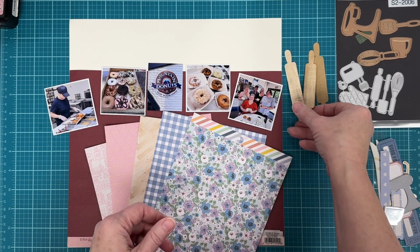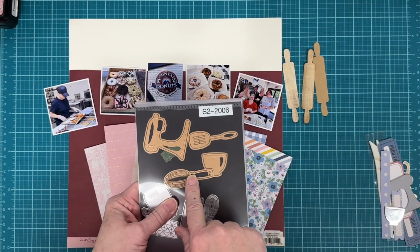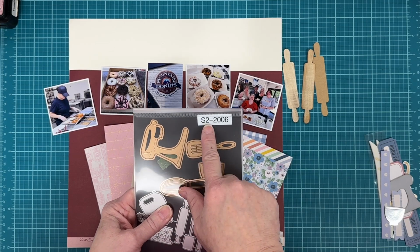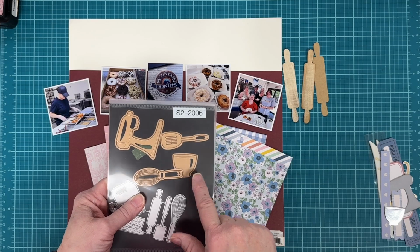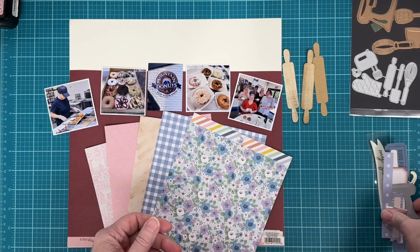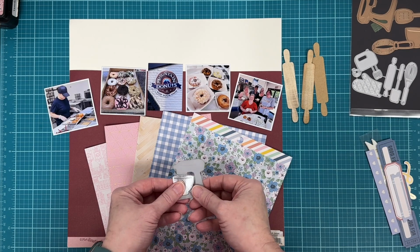The other thing that I used was this Spellbinders die here. I love this die set. It's S2-2006, and it has this mixer. It kind of looks like the KitchenAid mixer and the bowl. So I already cut that out. I may go and change the color because I'm not positive. I cut this out before I chose the papers, but I think it may still work.